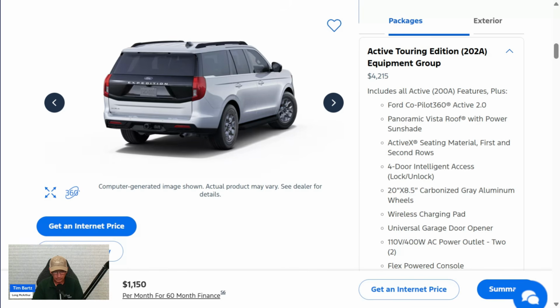Also, the one change to that: last year the off-road underbody shield was available, but it was a dealer installed option. Now they've shifted that. That is a Ford accessory installed at the factory. So that's some good news there.